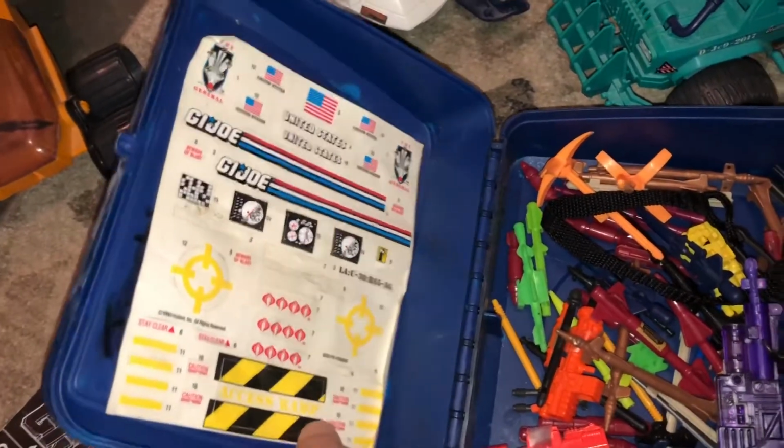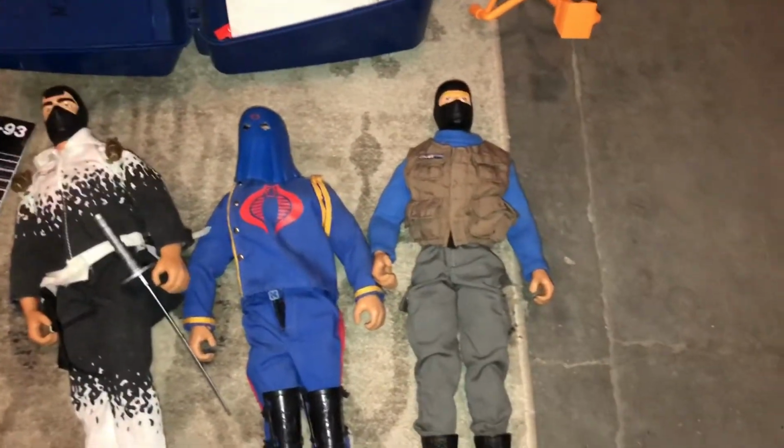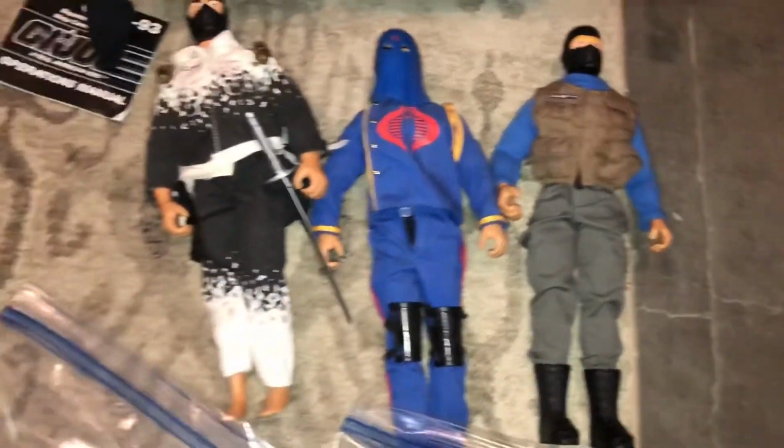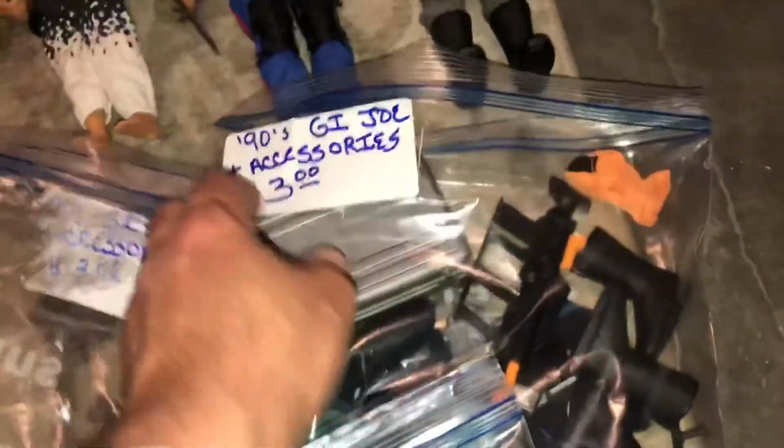Unused sticker sheet. All in a cool little G.I. Joe lunchbox. So, and then a couple extra. I think it's Cobra Commander and then one other of the big guys. Each one of these bags has like all kinds of weapons and accessories. One guy's got a suitcase with stuff in it. And then here's all the minifigure guys. These are the ones I initially paid $60 for all the little figures and just a few vehicles this morning.